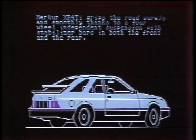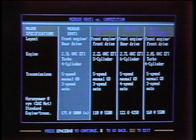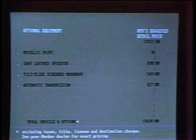This is one of the first CRT billboards, the first interactive advertisement. It's probably the start of a whole new form of advertising. You get a look at the Merkur XR4Ti sports car, both graphically and in terms of its specifications. Plus, you can compare it to other sports cars in its class. One clever feature allows you to print your own window sticker based on the optional equipment you want, which may also bring on sticker shock when $19,924 pops up as the bottom line, excluding taxes, title, license, and destination charges.